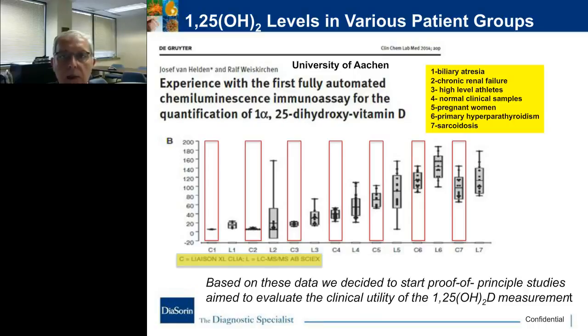In the paper, analytical data are presented again, but also interesting data in which they selected patients with biliary atresia, chronic renal failure, high-level athletes who were soccer players, normal clinical samples, pregnant women, primary hyperparathyroidism, and sarcoidosis. With these patients, you can see whether the biliary atresia, as well as the chronic renal failure and the high-level athletes, would be expected to be low in vitamin D.